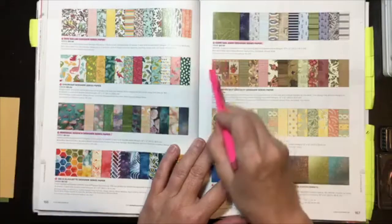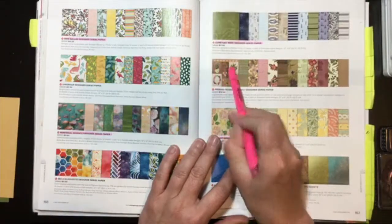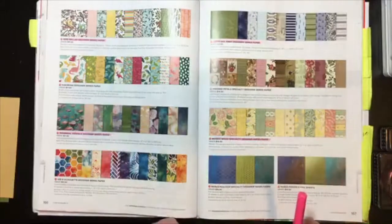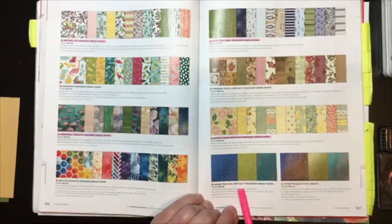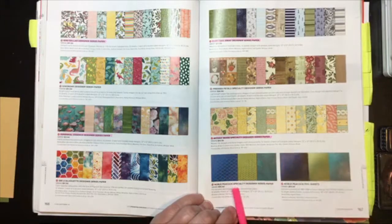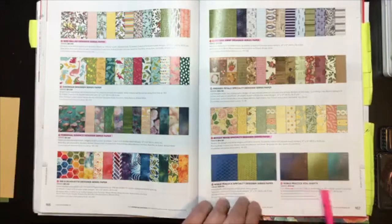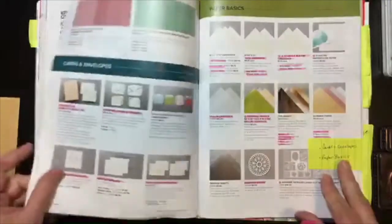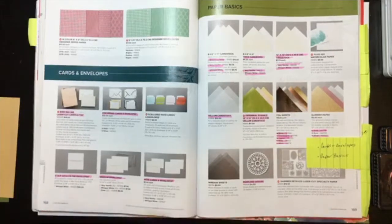And of course, this one is designed so that you cut it apart and use those pieces directly on your card fronts. The Nabi Peacock, I cannot wait to get this in. I just ordered this, the Peacock Specialty Designer Series paper and the coordinating foil sheets. Gorgeous. Saw that at On Stage in April. Fabulous. Really, really fabulous.